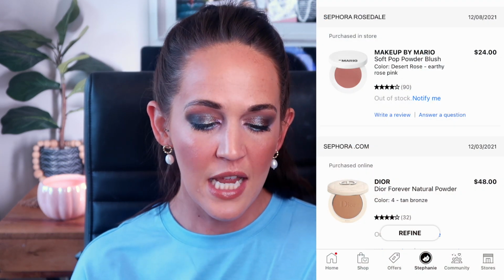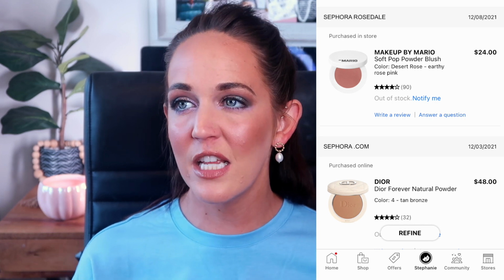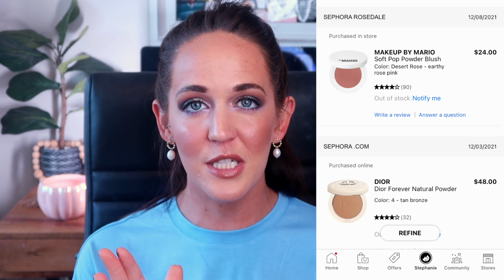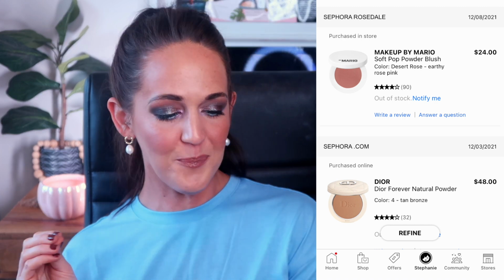And then finally, my second to last purchase of last year, on December 8th, I picked up the Makeup by Mario Soft Pop Powder Blush in the shade Desert Rose. I remember I was waiting for my mom because we were going to go tour an apartment together. I actually signed a lease for the apartment that I currently live in. This is a very happy day in my life.